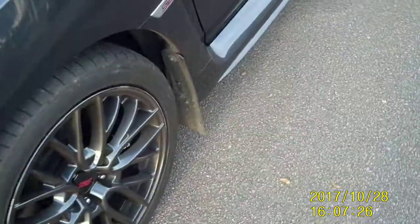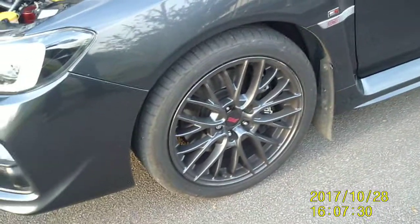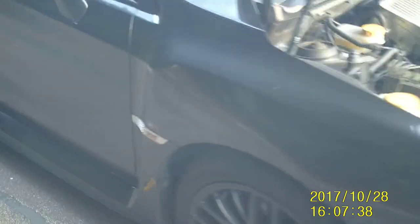So it's doing its job. Another shout out to, is it Tommy over in the United States? Love his videos. He's got the new 2018 STI as well. So check out his video on YouTube. Yeah, so this is my motor.